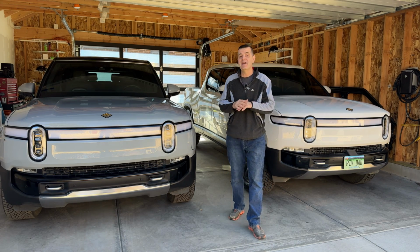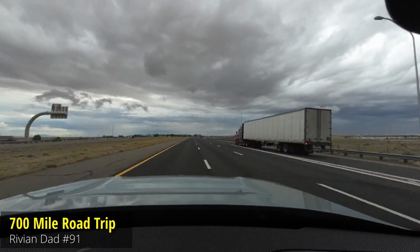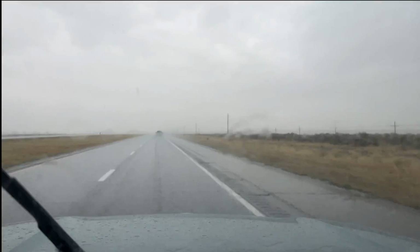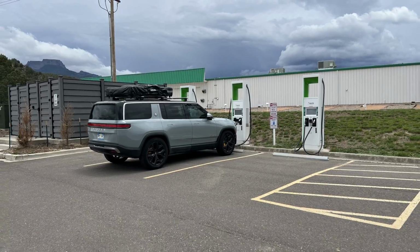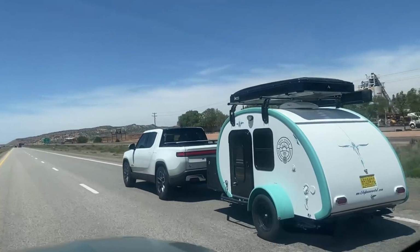Now for the last category, I just want to talk about road trips. I've been in both vehicles for multi-day road trips. They both drive really well long distance. Of course, you have to stop a lot for charging, more than other EVs, but both vehicles have a good long range. And as I mentioned, Rocky is just a little more comfortable for the driver.